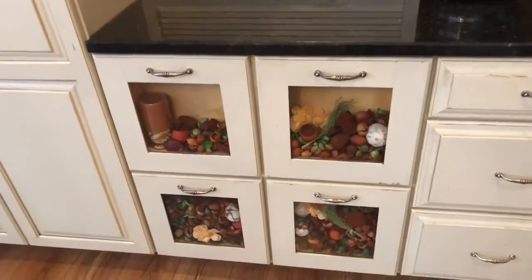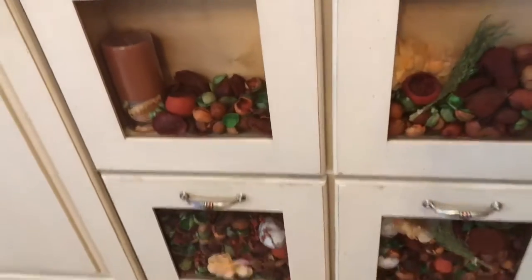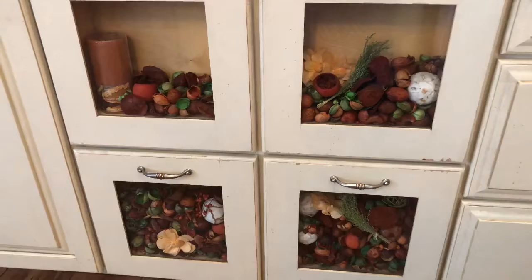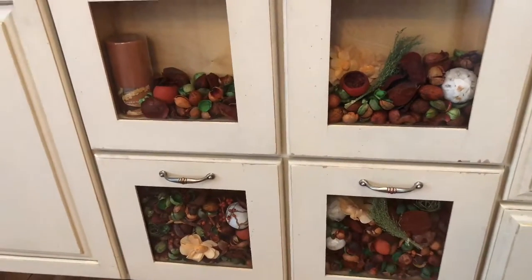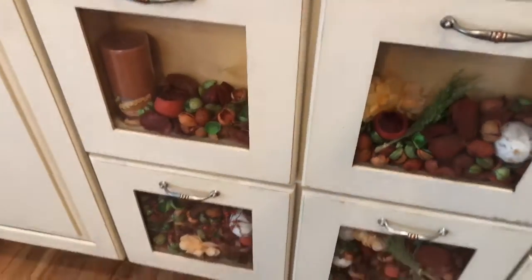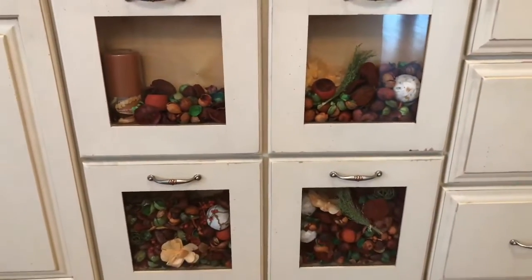Guys, about these, I guess you would call them shadow box drawers. When we moved here, I really loved these drawers, but I was like, okay, what do you put in these drawers? And I just had no idea what to put. So Keith just threw a few things in there and I never was satisfied. And so here just the other day, I thought, you know what?